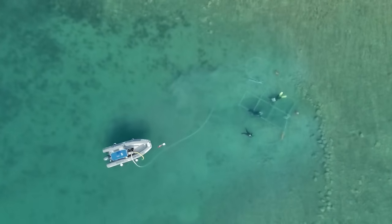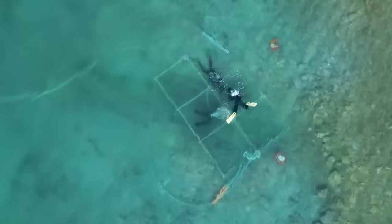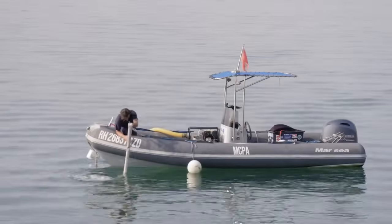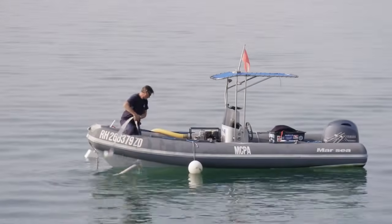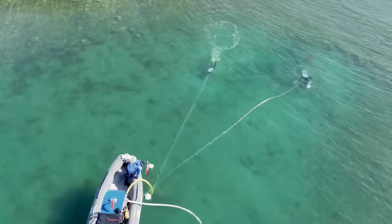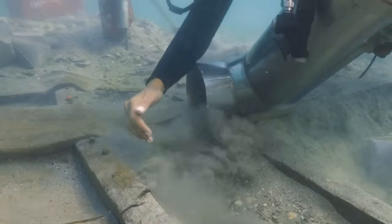To dig trenches for this year's excavations, the team secures a metal grid over the site, then prepares to remove sediment from the seafloor. So for excavation in underwater archaeology, we use water dredges. The dredges have a suction power, and they actually help us like a vacuum cleaner. They help us to clean the sediment.